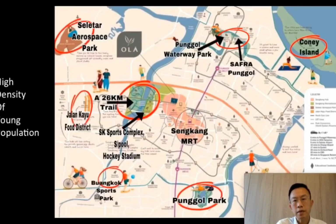This estate actually contains a lot of younger families. With that, we have a lot of lifestyle activities like Coney Island, Safra Punggol, Punggol Waterway, and Seletar Aerospace. We house a lot of lifestyle cafes and restaurants, the 24-hour Jalan Kayu Food District. We even have some sports complexes, swimming pools, sports parks, a 26-kilometer trail, as well as Punggol Park. These cater to the younger family generation.